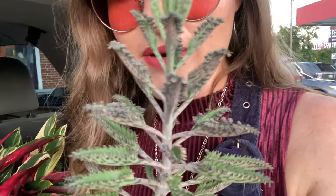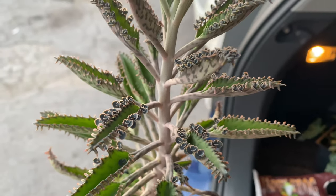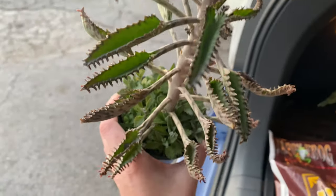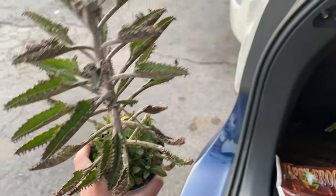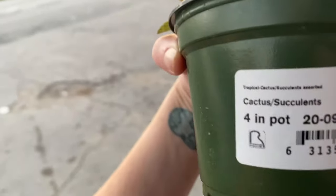Okay, the next one I'm gonna show you guys is this one. Look at this. I don't know what this one is either. I just know it's obviously a cactus, and I don't know what kind. But I love it. Look at this. Are those little babies? I guess I don't know. This baby, $5.